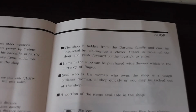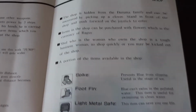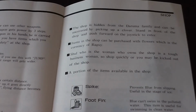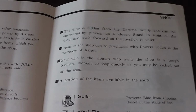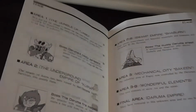Each weapon has its advantages and disadvantages. And you've also got a shop, so at various points throughout the game you can enter a shop and buy items. Here's a few of the items that you can pick up, including spikes, foot fins and a light metal safe. Saves you one life, apparently. It does say Shull, who is the woman who owns the shop, is a tough businesswoman, so shop quickly or you may be kicked out of the shop. It's not a very good businesswoman if she's kicking people out before they've finished spending.